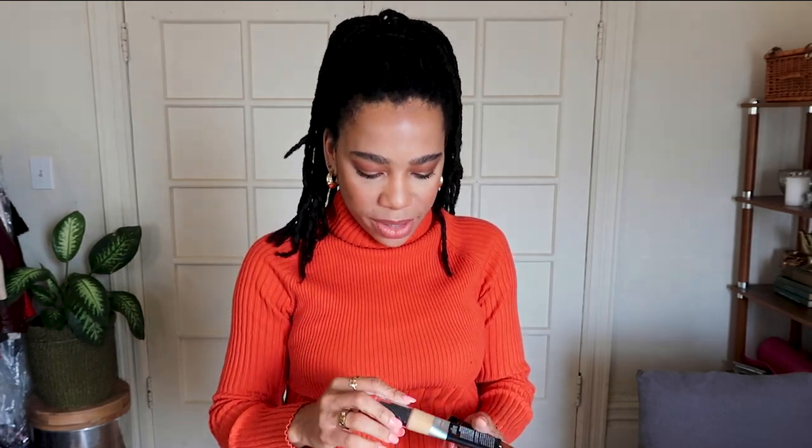I wanted to try some of the e.l.f. products and it is the Camo CC. I got this in the medium 330 warm, which I'm wearing. I really like the color of this. I'm not sure how long it wears. Then I also got the mascara. I really like the mascara. I'm wearing that today as well.